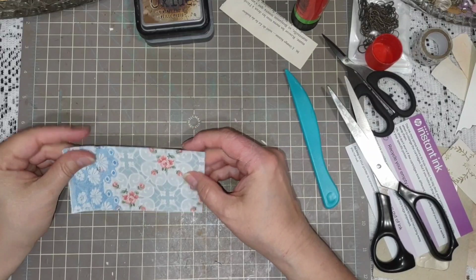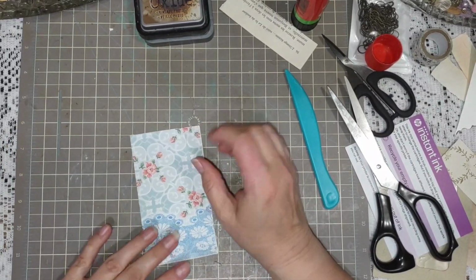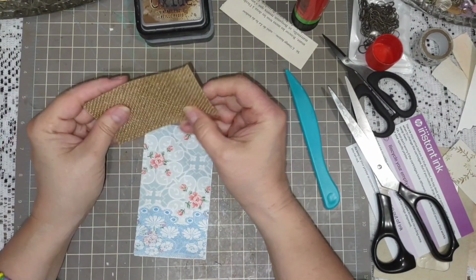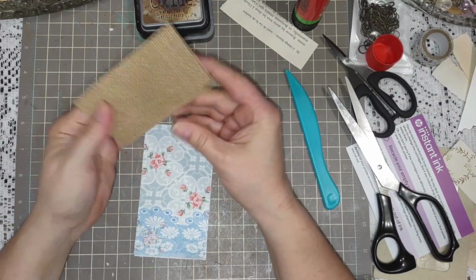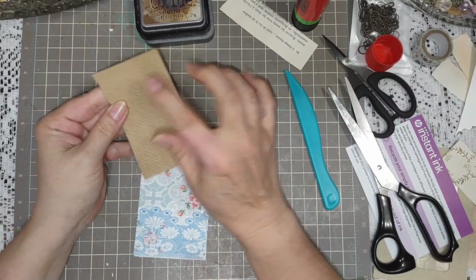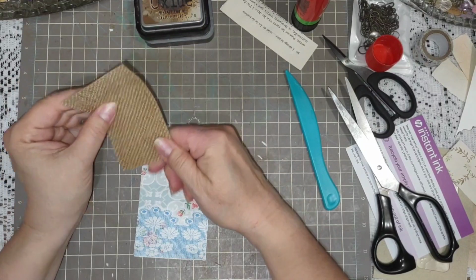I have that. I guess that's ready to be made into a tag. So we need some cardstock. And I have this. This is great for clusters. That's what I like this for. I've used this as a tag as well. I decorate it and put paper on the back, and it's nice for a natural journal.